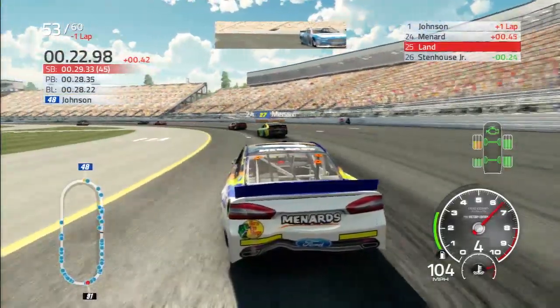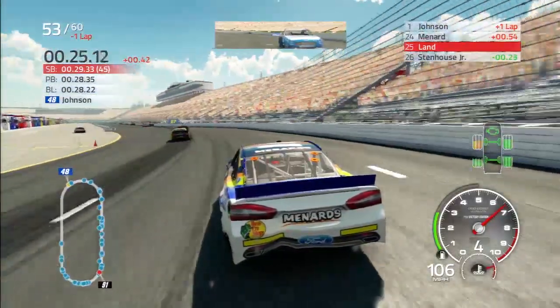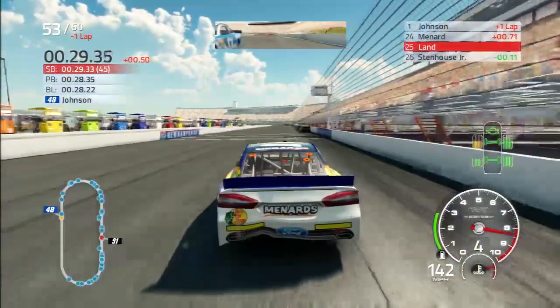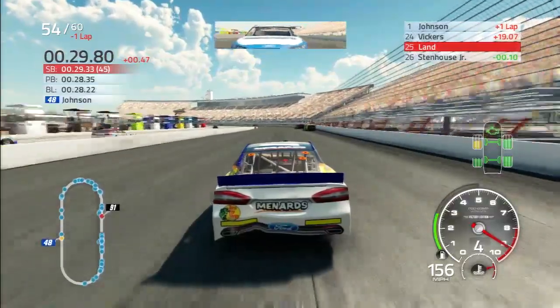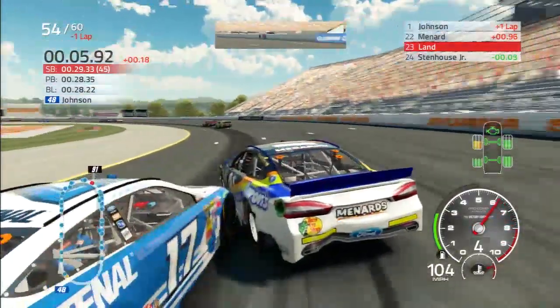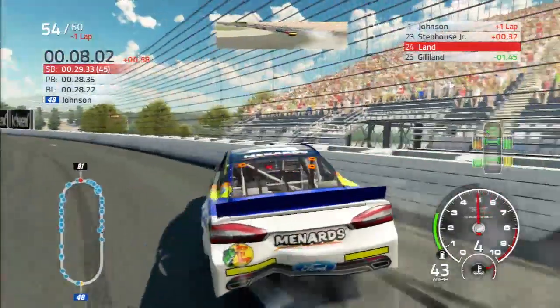Jimmy Johnson is still leading the race. Clear up top. We're just going to keep Stenhouse behind us as best we can, but maybe a bit of a losing venture right now as we've got 6 laps to go. Stenhouse is going to stick his nose underneath, make contact. Fight back, man. Fight back.